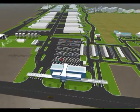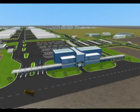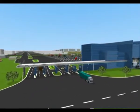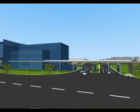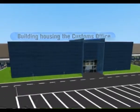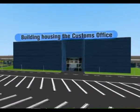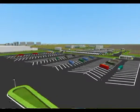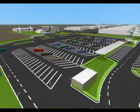We now take you through what's on offer for you at the SEZ. There are 2 entry-cum-exit points, one for heavy vehicles like tankers, containers and trailers, and the other for regular vehicles. Between these gates is the building that houses the customs office and has space for service providers like banks, ATMs, logistics companies, etc. There is plenty of parking space for trucks and trailers as well as commercial vehicles.